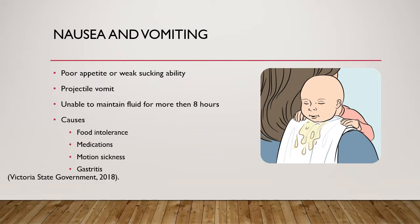Nausea and vomiting. The occasional spit up or regurgitation is completely normal for a newborn baby. In most cases, this should rarely continue further than a few feeds. However, if small vomits become more frequent, projectile in force, and your baby is unable to hold liquids for more than 8 hours, then you need to seek medical assistance.